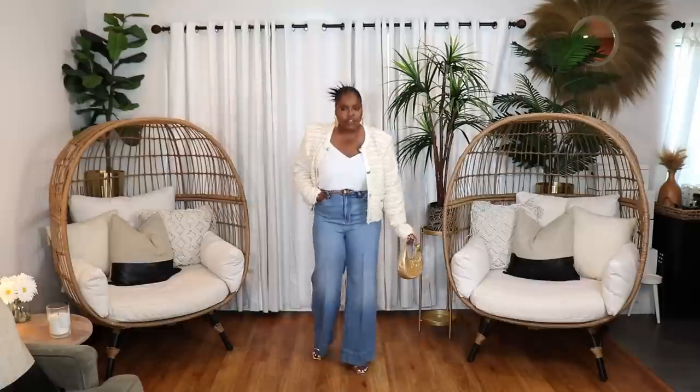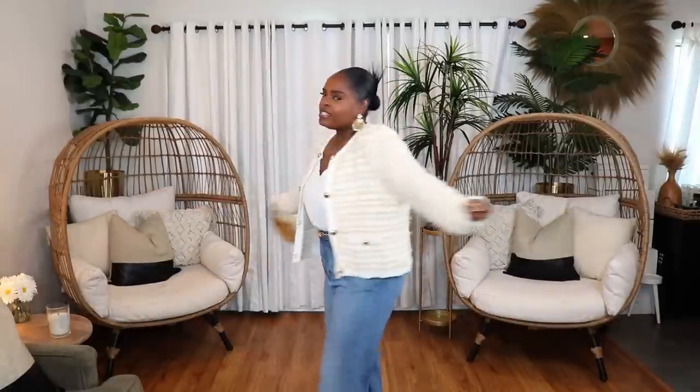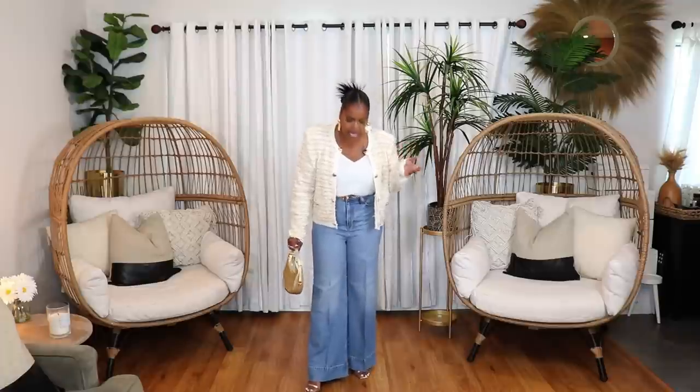So here's the first look featuring the J.Crew wide leg trouser jeans. And do you guys see what I mean when I said these are the perfect work jeans? If you are able to wear jeans to work, you gotta get these jeans. They're worth the investment, and you can just wear them over and over and get all the cost per wear in the world out of these. But I dressed them up by styling them with this gorgeous boucle gold and white cardigan. This cardigan is so elegant, and when you add something like this to your jeans, it's definitely going to elevate it in such a nice way. I threw in some gold accessories, a cute little gold bag from Shein, and my gold Amazon The Drop heels. You're gonna see those over and over.